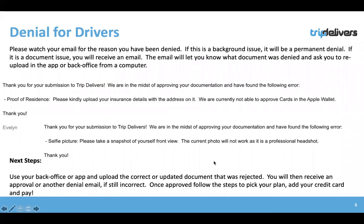Now, denial for drivers. Please watch your email for the reason you have been denied. If it's a background check issue, then it's a permanent denial. There's nothing that you can do to enter additional documents to change that denial to an approval. But if it's a document issue, you will receive an email that will let you know what document was denied and ask you to re-upload in the app or the back office from your computer.